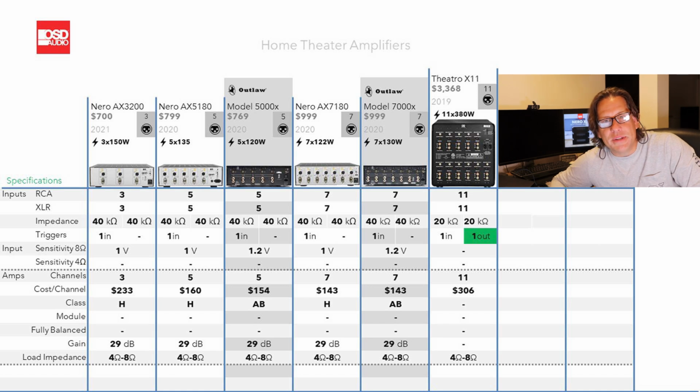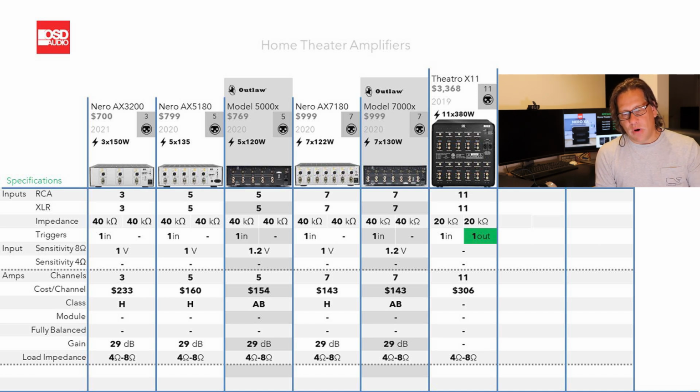But what's confusing to me is where you really need the output trigger is when you're going to use multiple amplifiers. So you think models with fewer channels have more of a need for an output trigger than the Theatro X11. But this is what they've done.